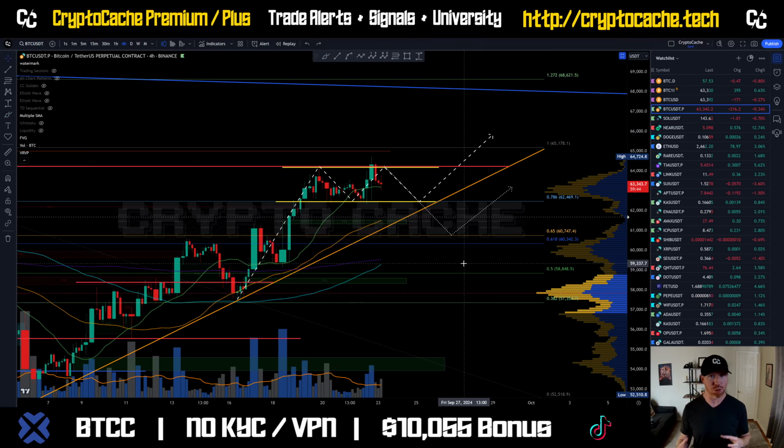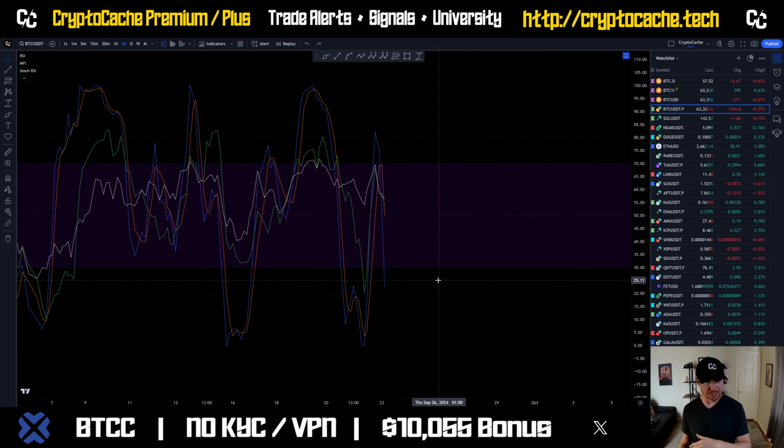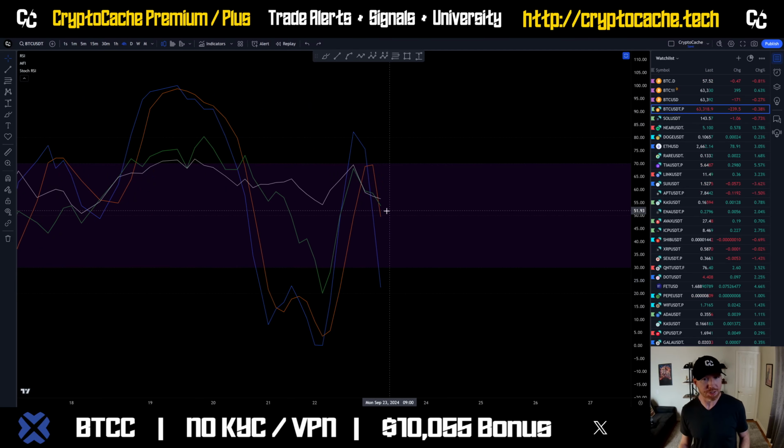Between now and then, you should be more long bias versus short bias. When we take a look here, we can see that stochastic RSI is swinging down. That's pretty natural. We're still over 50 in the RSI, which is good. So holding that level would be great. Again, maintaining this range is essentially the important thing.